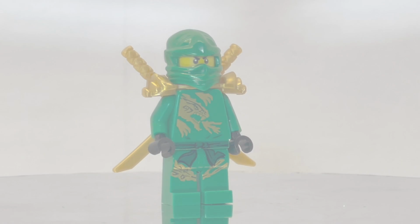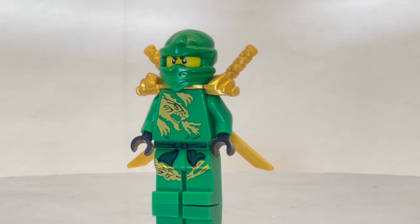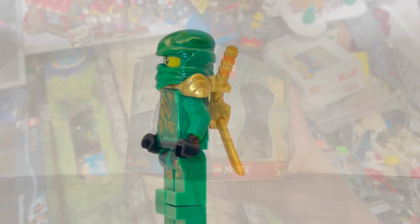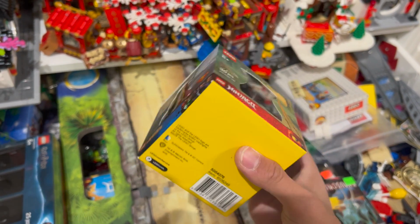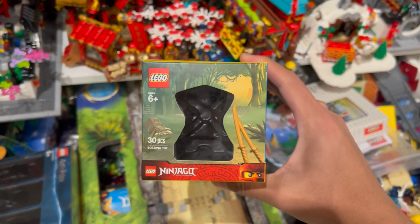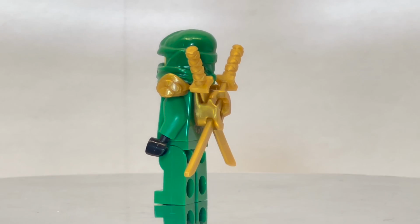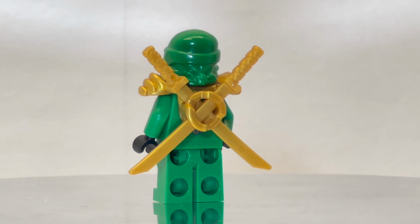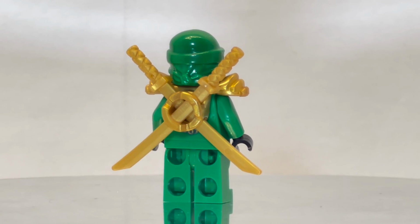And coming in at number 2, we have a Lloyd DX figure. Now this is really interesting because this figure was only released in one very special exclusive minifigure pack set. In 2014 and 2015, Target released this promotional cube here in the US where you could only get it at Target locations, featuring 4 exclusive minifigures across Chima, Ninjago, Superheroes, and City. This, of course, was the Ninjago figure from that pack depicting Lloyd's outfit in a DX form similar to the other DX ninja suits, just to kind of fill a gap in case people wanted to display all of the different kinds of ninja suits together.